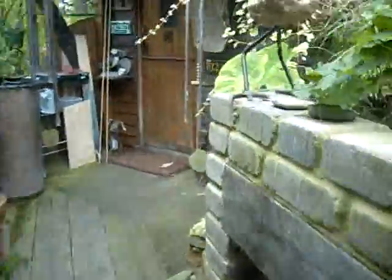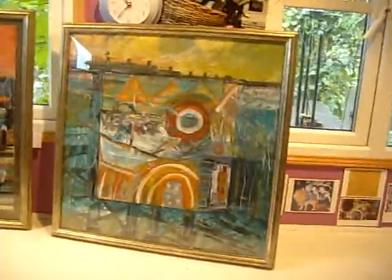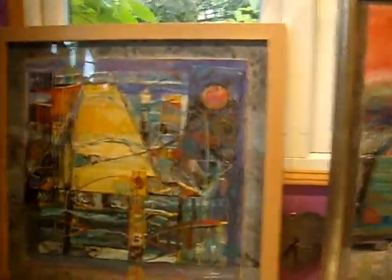Okay, into the studio. Yes. Aha. Been a bit of a mess. Let's turn on some lights. Oop. I did have a bit of a clear up. Oh, all right. I'm gonna have to put up the other ones. These are the three framed ones. There's one there. There's one there. Very popular, that one in the middle. I quite like this one on the end. Put on a light.